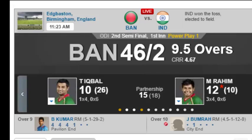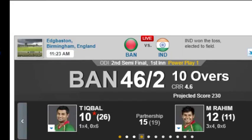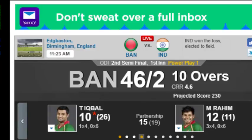Have a look at that square cut. The bat speed, impact 52 kilometers an hour, and his bottom hand just comes off. Not a great shot. No composure, no determination. He'll have a watch when Virat Kohli comes to bat at number three, how he paces his innings.